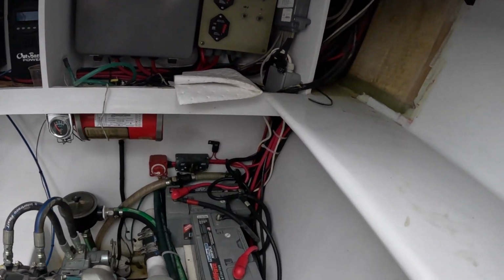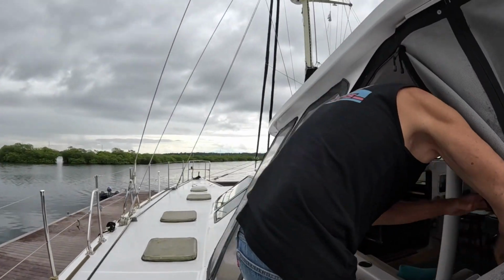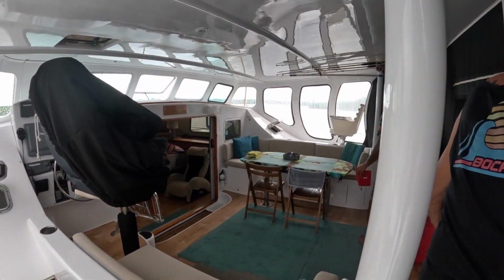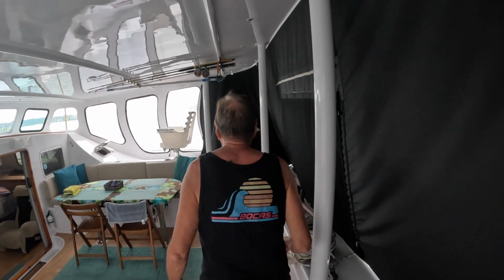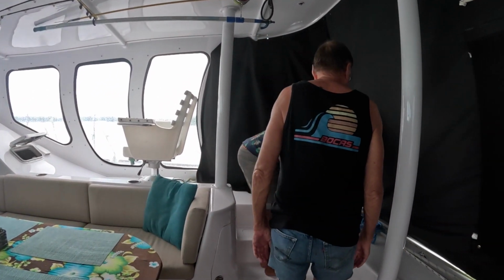It has AGM batteries. Okay, we'll get to that later. I don't want to get distracted. The temptation. This side or the other side? Yeah, this side's fine.